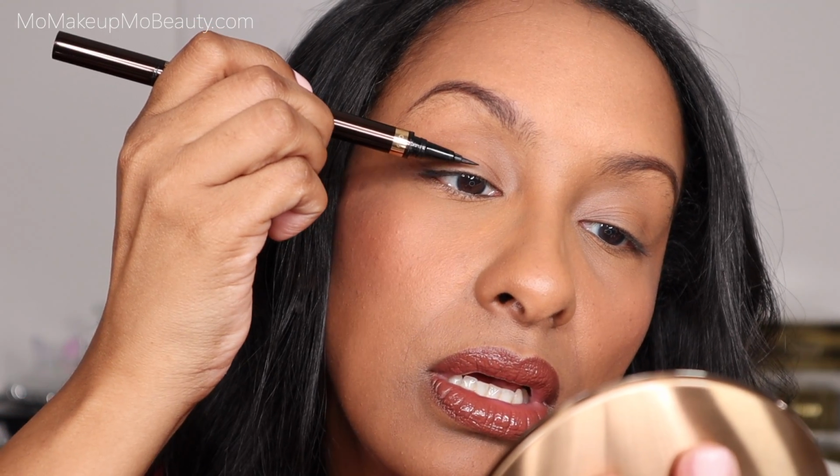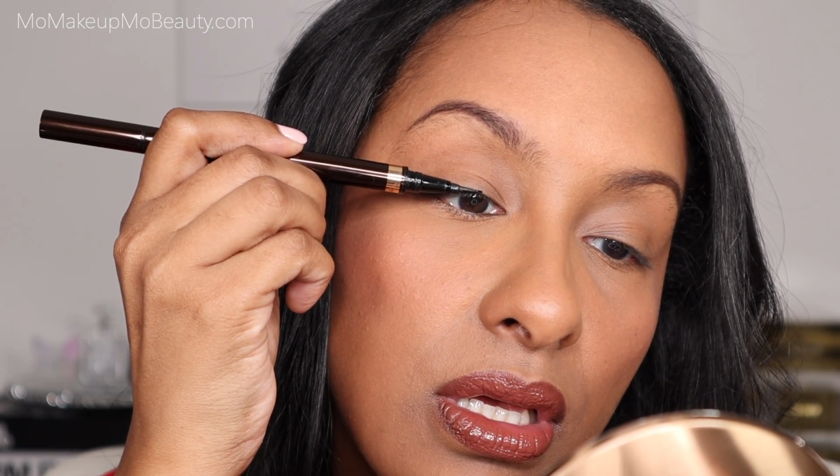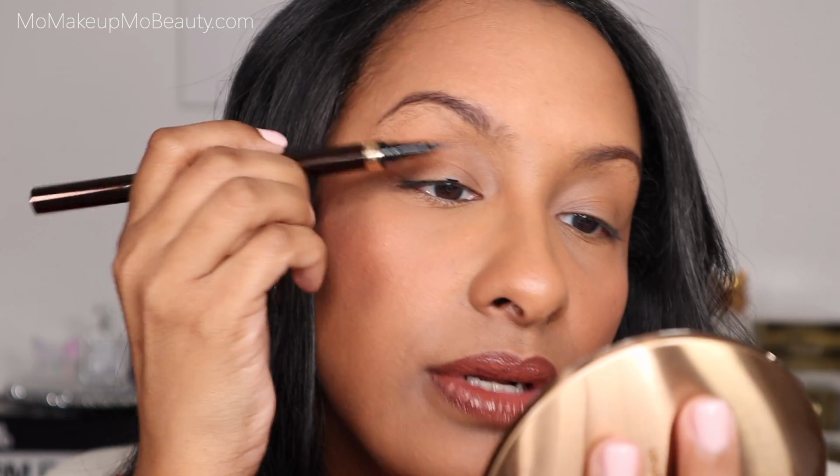With this, instead of trying to literally draw it, which, if you drink coffee or your hand is just not steady, you're probably not going to get the best perfected line. The easiest way I have found, and it's pretty quick as well, is I will take the felt tip and press it sideways, right up against my lash line. I'm just going to press. And that's going to give me the illusion that I am drawing it, but I'm really not. Pressing it sideways and giving it a little pull.